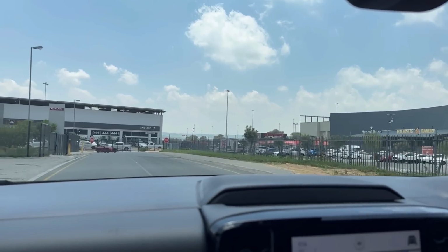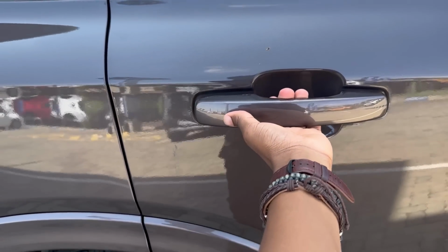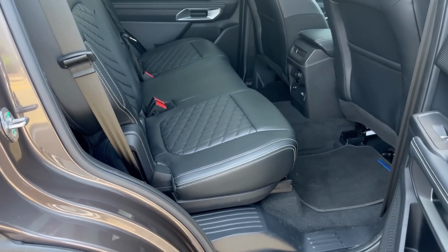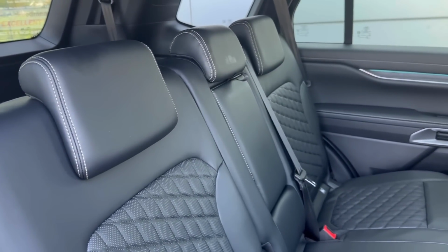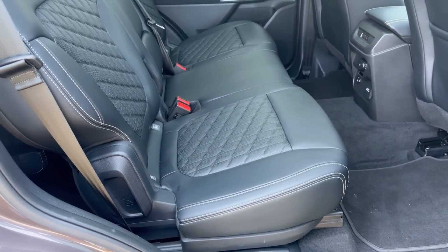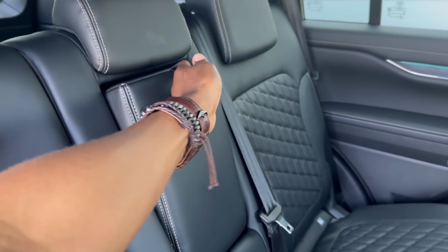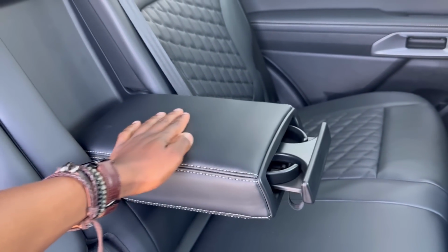Most people buy this car because of the practicality. So let's head back to the back seats and see what they have for us. Earlier I mentioned the front seats were heated and cooled. Good news, the back seats are also heated and cooled as well. They're also comfortable, they have a lot of adjustment, more on that in a bit. And of course you get yourself a nice center armrest with properly hidden cup holders.